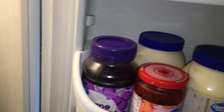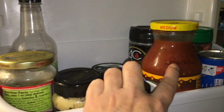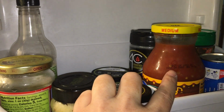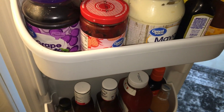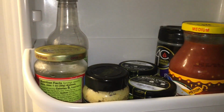In terms of condiments, I did end up picking up some salsa to go along with the tortillas and beans that I'll be eating this week. And then my daughter did get some cinnamon rolls. So we're still doing good on our condiments and didn't really need to pick much up, just the salsa.